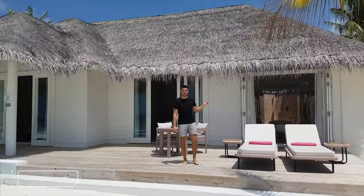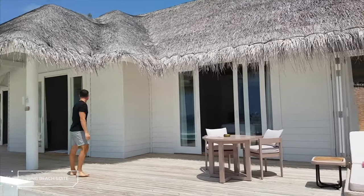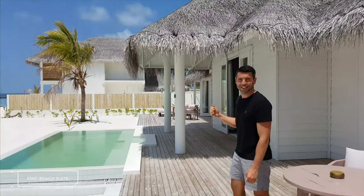So behind me here is one of the bathrooms, one of the bedrooms. If you come up onto the sun deck, we'll show you the pool along here, and then we'll take you into the living space in the middle. So the bathrooms and bedrooms are the same on both sides of the villa, so we'll just show you the ones up that side.